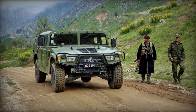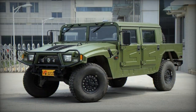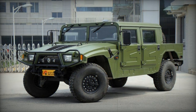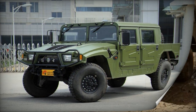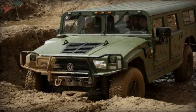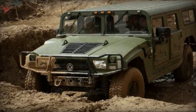The Chinese copy in pilot form, prototype, was showcased in 2002 with the vehicle debuting during 2003. Note, various Chinese manufacturers produce Humvee copies. The object of this article is the form produced by Dongfeng. The EQ2050 clearly follows the form and function of the American Humvee.